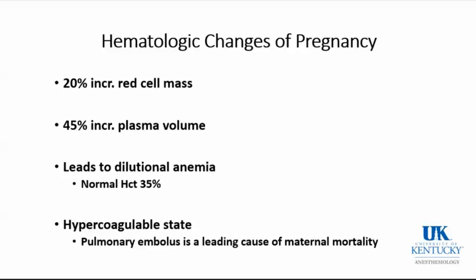Now, hematologic changes. We do have an increase in red cell mass. Sometimes people get confused because they know there's the physiologic anemia of pregnancy. The reason you see that is it's a dilutional anemia, because you have an even greater increase, by about 45%, of your plasma volume, so that leads to your dilutional anemia. So a normal hematocrit is around 35%.